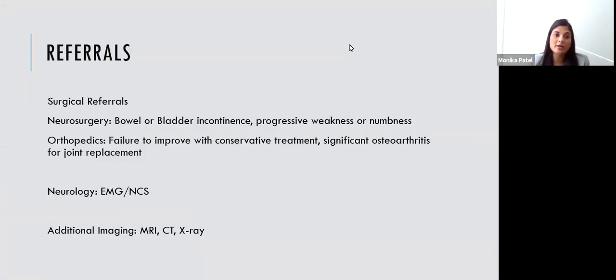Other referrals that are beneficial are surgical referrals. For example, a neurosurgical referral may be indicated if a patient is experiencing significant bowel or bladder incontinence, progressive weakness or numbness following a dermatomal distribution. Orthopedic referral would be indicated if a patient's not improving with conservative treatments, injections, medications, and they also have significant osteoarthritis on imaging, they may be candidates for joint replacements.